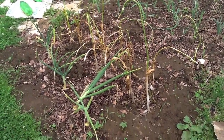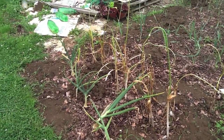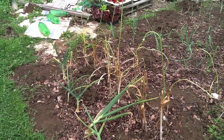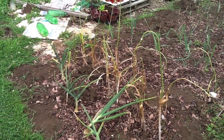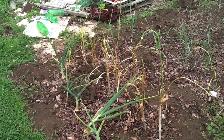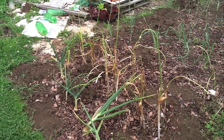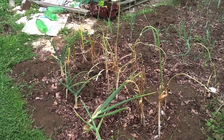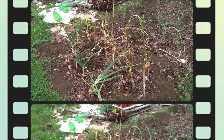Task for today is to get this garlic and any remaining onions up. It's in a terrible state, it needs to come up. I thought maybe if I left it a little bit longer it might bulb up a little bit more, but no, it's not going to do anything more. It may even have started to rot, but we'll see what we get.